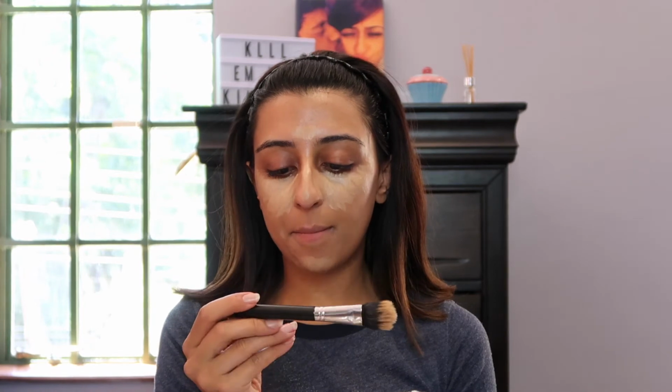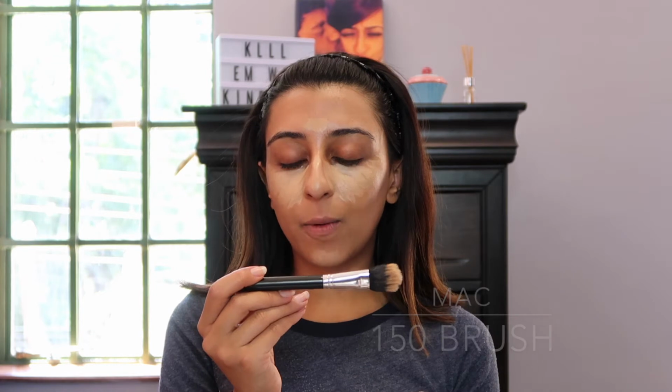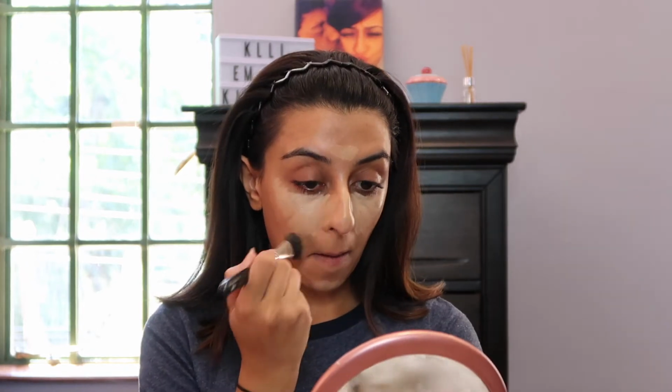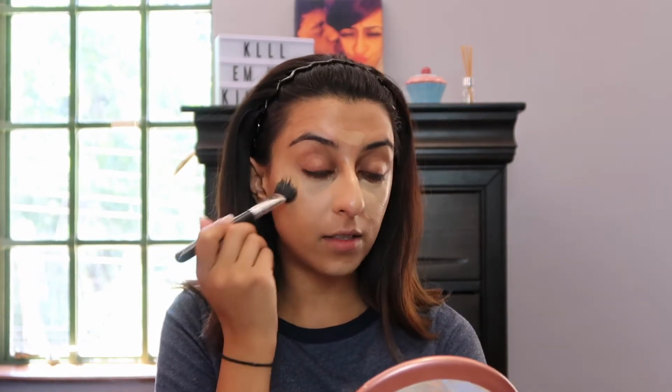That's it really. So I just like using this MAC 150 brush. It's kind of faded away, so I can't really tell, but it's just a small, dense, fluffy brush. And it's kind of flat, so you can really just use it to blend in. And I'm not really swiping, I'm dabbing. And yeah, it blends pretty easily with the concealer and the foundation underneath.